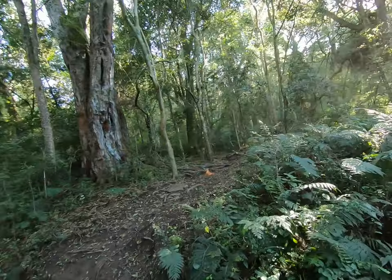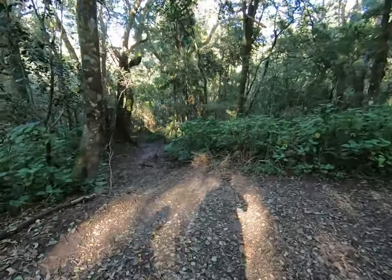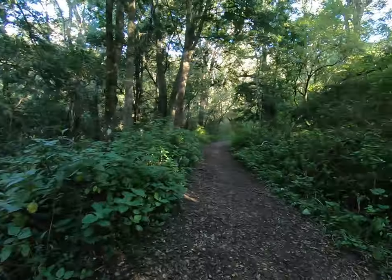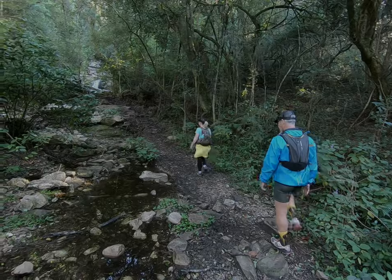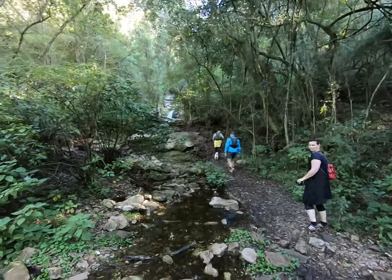There's a path coming down the hill from our right hand side and going off to our left hand side. I think this is the path we want to take down to the left, but let's go up to the waterfall first. It's 8:20. There's a lovely waterfall.